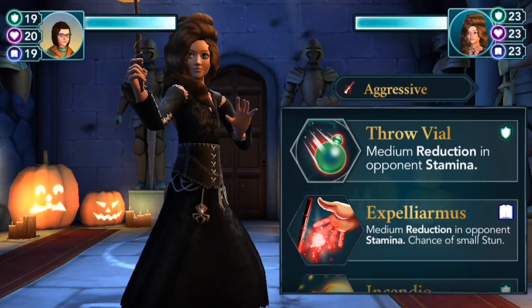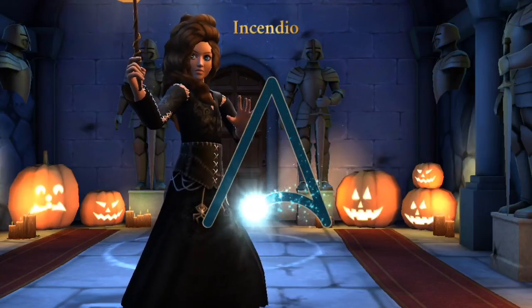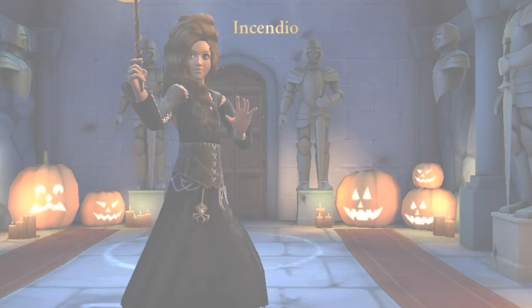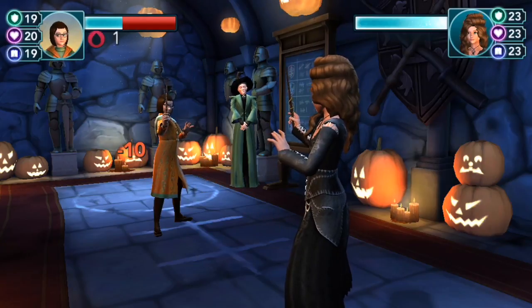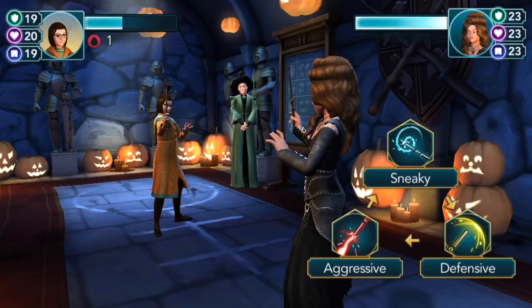All right, so again, Incendio, I think, is the best option, especially at the beginning, so we'll use that one. And it has a chance of burning, too, so hopefully we burn her. Yes, burn for two turns. Oh, look at all the damage that did. Holy jumping.